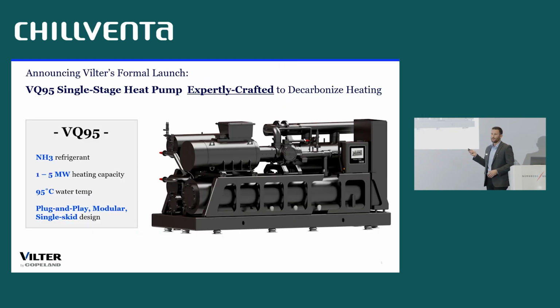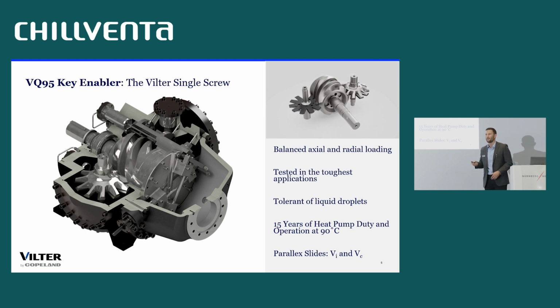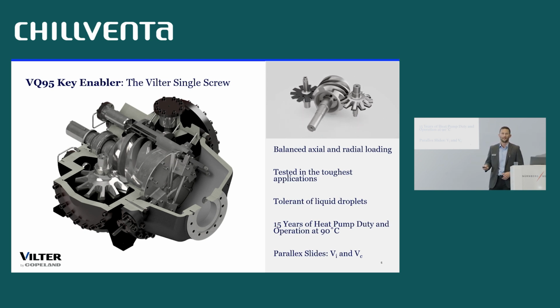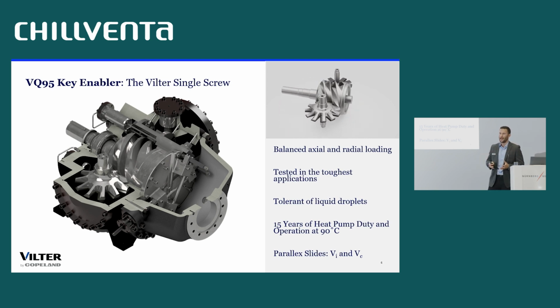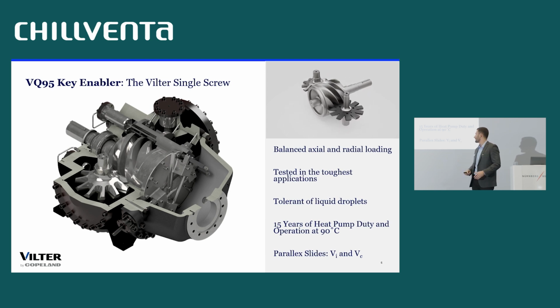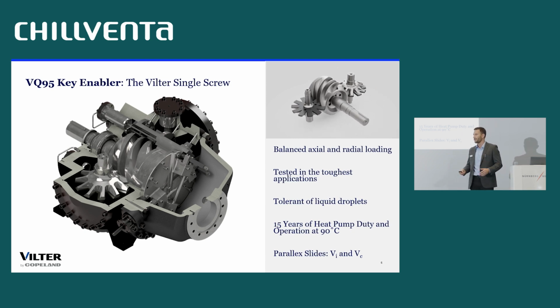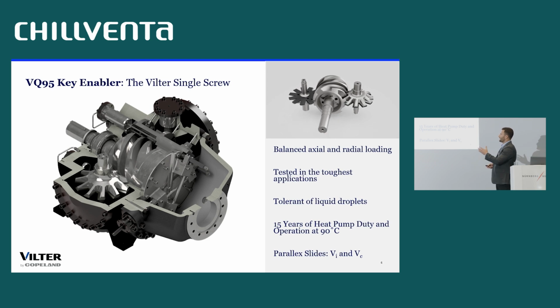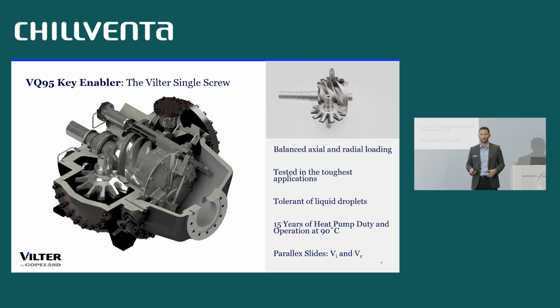The VQ95 leverages our single screw technology. This is technology that's been in our portfolio for 20, 30 years. It's been used in heat pump duty applications in Europe for 15 years at very high temperatures. The uniqueness of this design is that all the forces that act on the screw are balanced, both radially and axially, allowing us to operate very reliably at these higher temperatures and higher pressures. We can also modulate the capacity and volume ratio mechanically, so VFD is optional. This design is tolerant of liquid droplets, meaning we don't have to design our system with superheat in mind, which allows us to boost our COP.